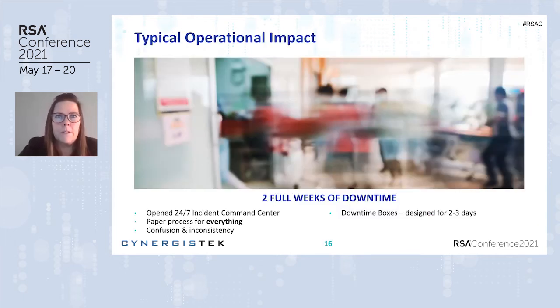From an org-wide perspective, in addition to the downtime, they had to open and staff an incident command center 24/7. The paper processing was being done for nearly everything, and younger staff weren't familiar with the paper downtime procedures. Thank goodness for seasoned nurses. They needed many runners to go everywhere, pick up lab orders, etc. Their downtime boxes were only designed for 2 or 3 days. They ran out of forms and prescription pads and had to use a print shop for things they could get printed. Paper order sets were found to be old and outdated versions.